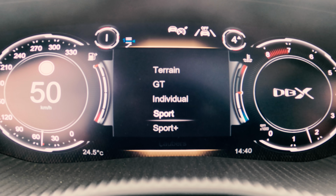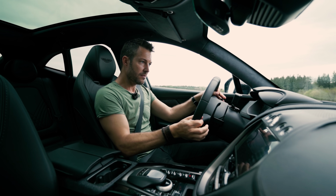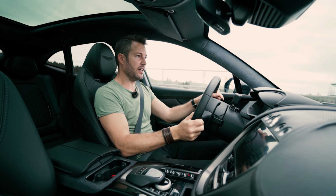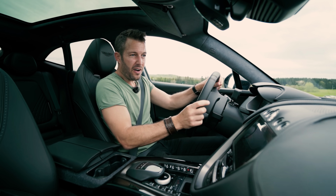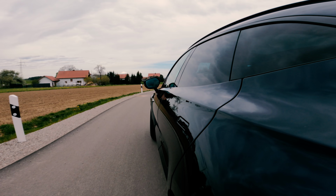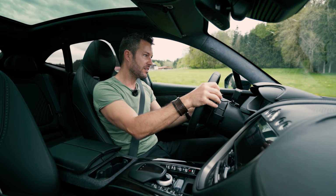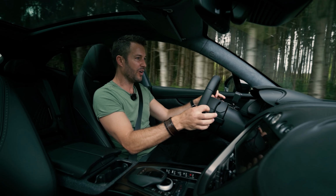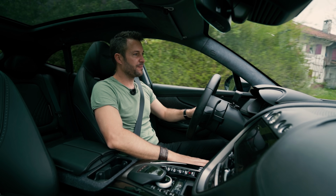We shall be flicking it straight into Sport Plus mode. That V8 just revs and revs and revs. Hard on the brakes because I want to enter in here. Just hear that exhaust gurgling and spitting along. So yes, there we have it.